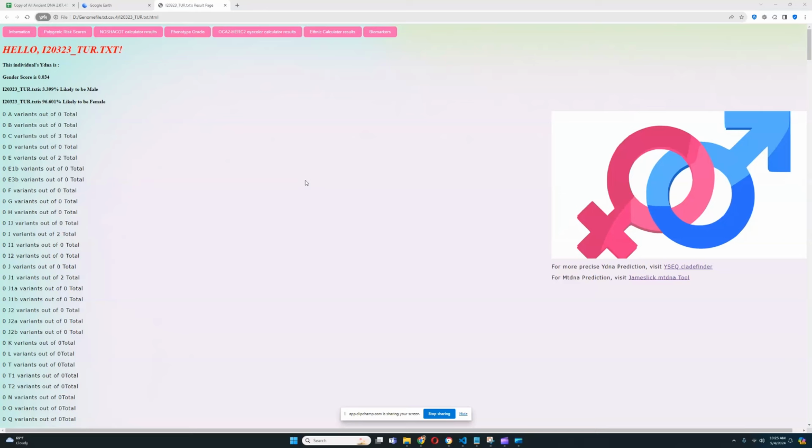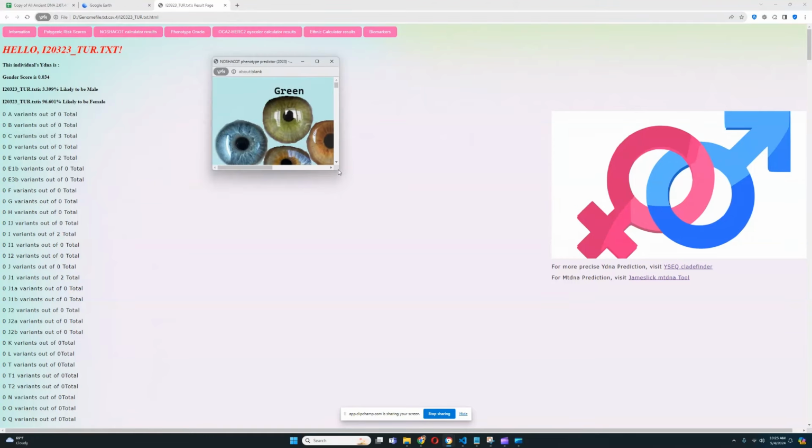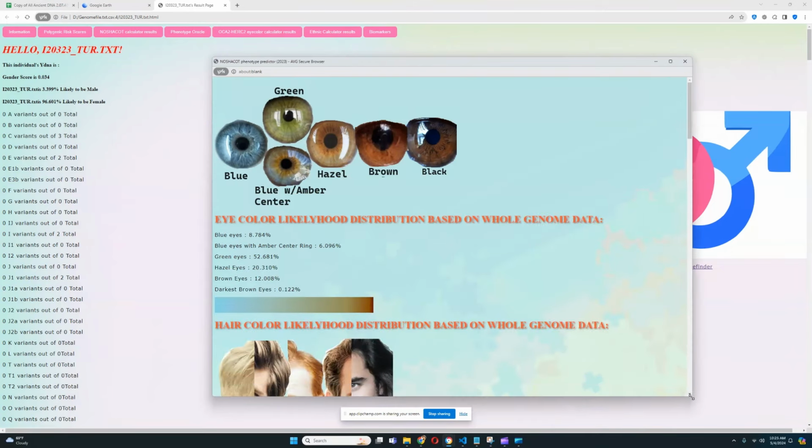Now let's see what this individual looks like. Supposedly, this person is supposed to have blue eyes. We're going to figure out, does this person really have blue eyes? Looks like no, they don't. Looks like they have green eyes instead. The most likely eye color for them is green at 52.6% likelihood. Blue is possible, I guess. It's 8% likelihood, but it's not very likely.